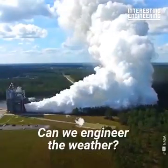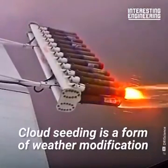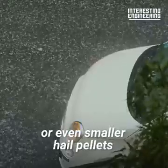Can we engineer the weather? Cloud seeding is a form of weather modification that can produce what we want more or less of: more rain or snow, or even smaller hail pellets.